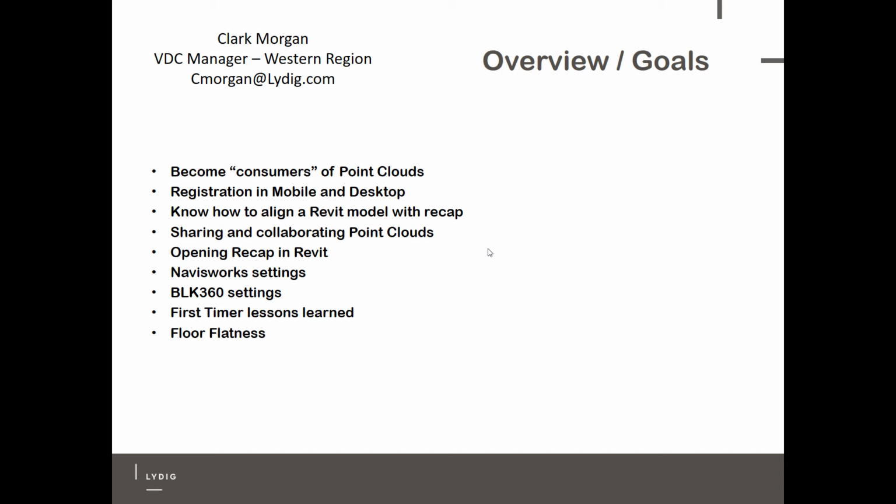Okay, so going into this, I was going to show you guys a whiz-bang utilization of the point cloud in a BIM-enabled project. But as I started working through all of my slides and information, I started to realize that I want to turn you guys into consumers of point cloud data.